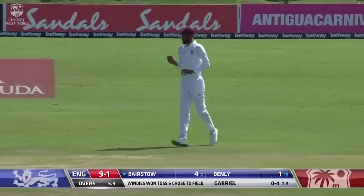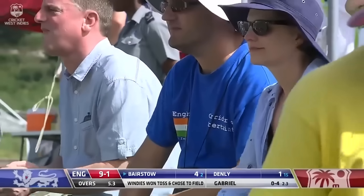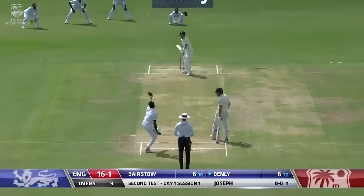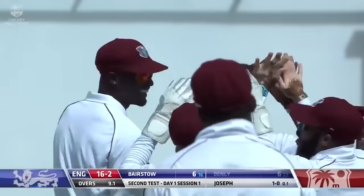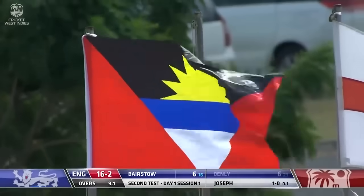Finally Denley can open his account, and that will make him feel a whole lot better, just dropping one into the offside, and Bairstow responding immediately. Oh, toe end, would you believe it? What a loosener. A long hop and the toe end. And Denley's gone on debut.